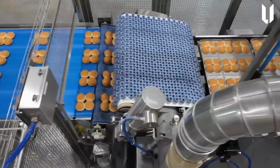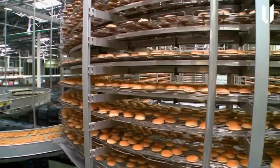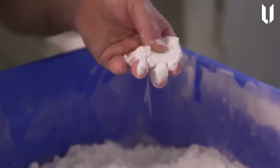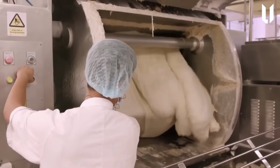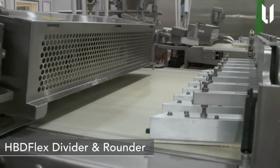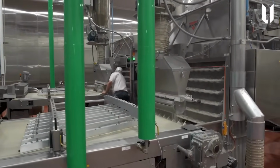Now, let's shift gears to this amazing process of making burger buns in a factory. It begins with mixing ingredients such as flour, water, yeast, sugar, and salt in large industrial mixers. Once the dough reaches the perfect consistency, it is portioned into uniform balls using automated equipment.